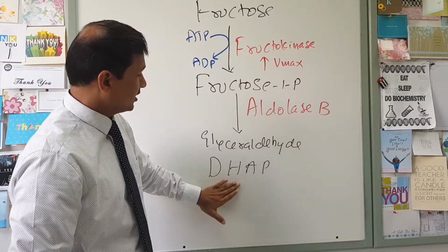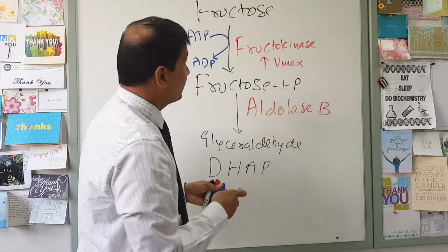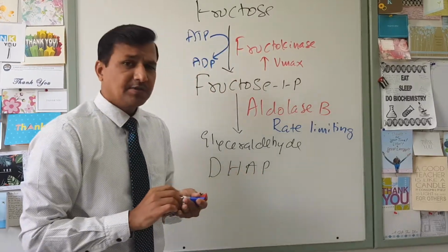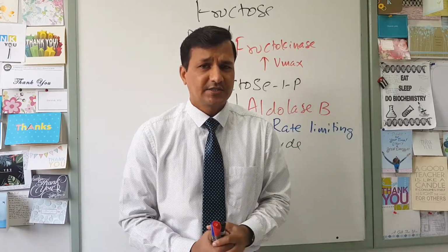fructose 1-phosphate into glyceraldehyde and dihydroxyacetone phosphate, and aldolase B is a rate limiting enzyme for fructose metabolism. This step is rate limiting for fructose metabolism, and also note that this is not a regulated enzyme. It means in fructose metabolism there is no regulation.